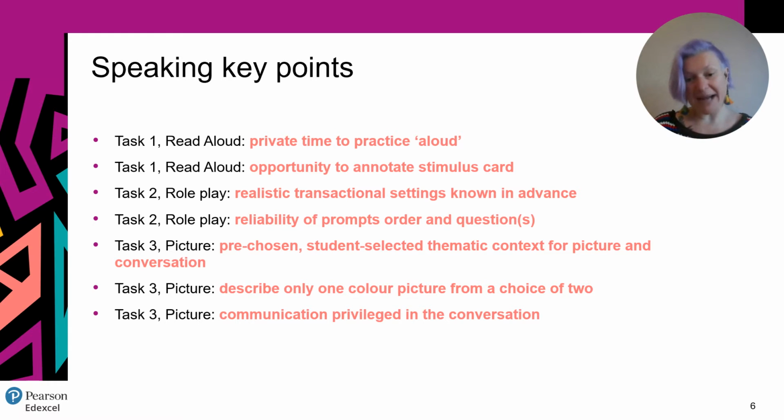For the role play, the 10 realistic transactional settings which are printed in the specification, the role plays in the assessments will always be taken from one of those 10 settings. Of course, the student doesn't know which one it's going to be, but they know it's going to be one of the ones that they have had the opportunity to experience, understand, and prepare in advance in the classroom. So even if they perhaps haven't been to a restaurant or a campsite, let's say, you've brought that experience of restaurants and campsites and the kind of interactions that one has there into the classroom for them. So we're all on an equal footing.